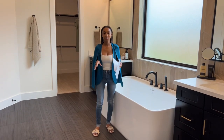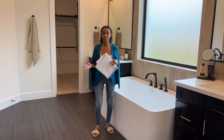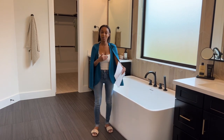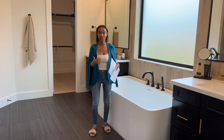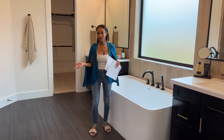So here in this community, Newmark is building 60-foot product and a 70-foot product. When I say 60 and 70 foot, I'm talking about the size of the lots that they're building the homes on. So you could build gorgeous homes in this community and have a lower monthly payment than you would if you built these homes in Cypress or in Katy or in Richmond.